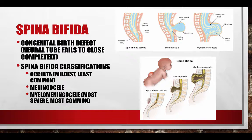Another area that may cause spinal cord disability or injury is spina bifida. So spina bifida is a congenital birth defect that occurs usually in utero, as the baby is developing. Usually it is caused by the neural tube, which is your spinal cord, not fully closing with development. And so typically you will see that the spinal cord is enclosed within the spinal column, and it is pretty much covered by our spine to protect it from injury.